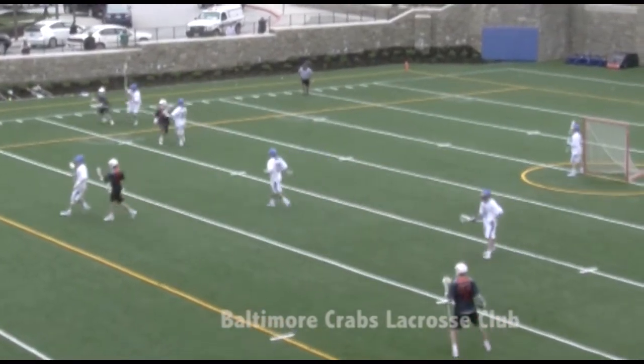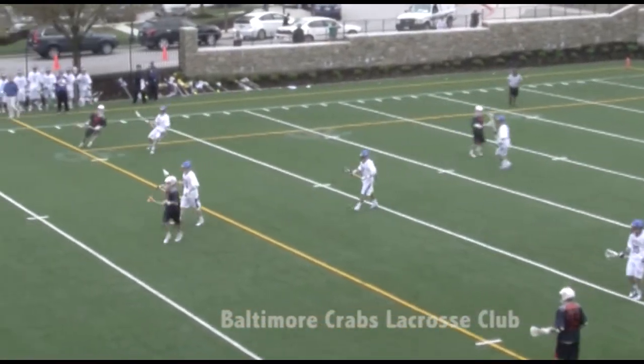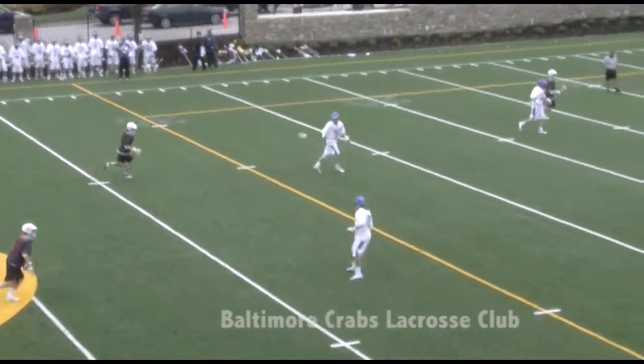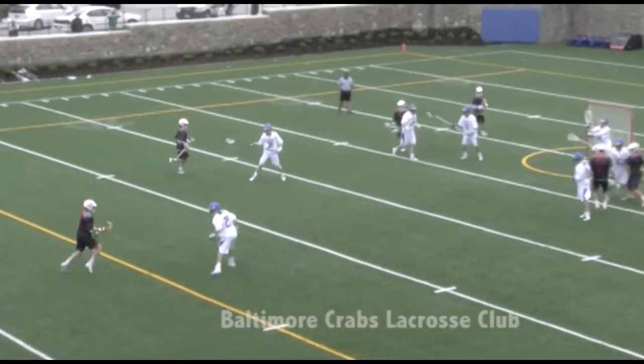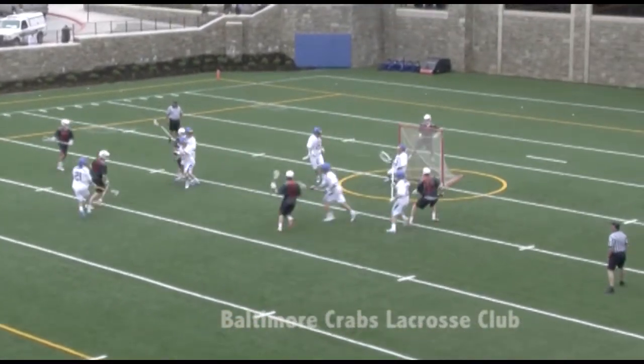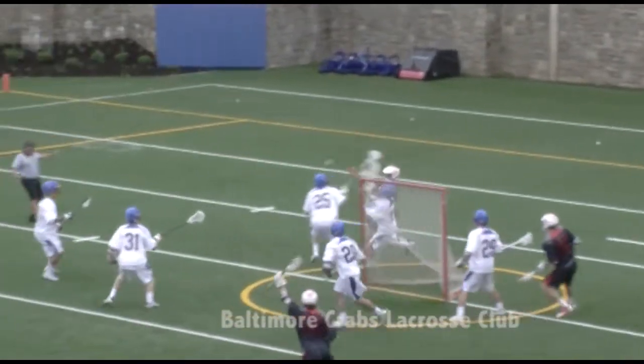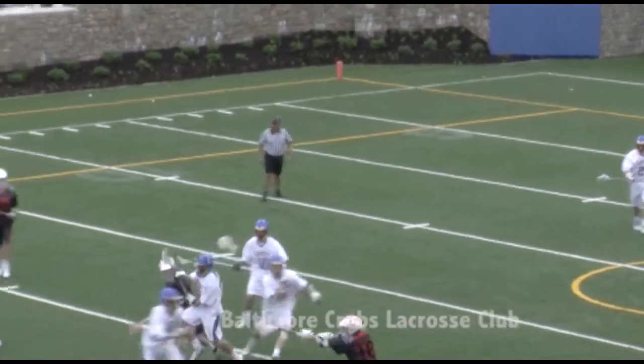McDonogh first possession for the Eagles. 0-0 is your score. 9:40 remaining in the first quarter. Here's Britton Vallis, top center on this beautiful new turf facility here at Loyola. Vallis, left hand, shot, great save by A.C. Newton. Rebound, we got a play on, push, waved off.